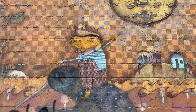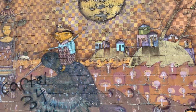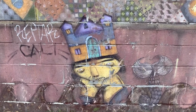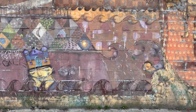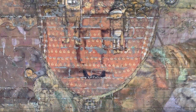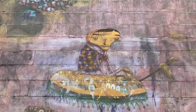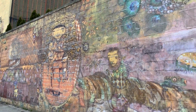This is one of Os Gemeos' earlier mural walls in New York City. I mean, obviously they've been around a long time, but when they started really pushing out these murals all around the world, they did this one. I want to say, I'm probably going to be off. I know I'm going to be wrong. People are going to correct me in the comments, but I want to say they did this 2005, 2006 maybe. Now, these guys are world famous, but this is cool. For those that don't know, these are twin brothers from Brazil.